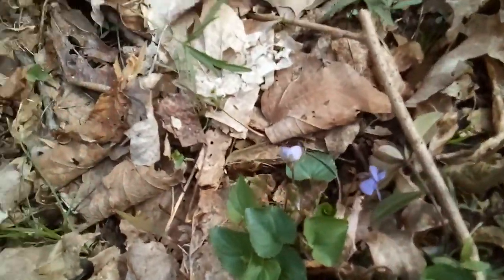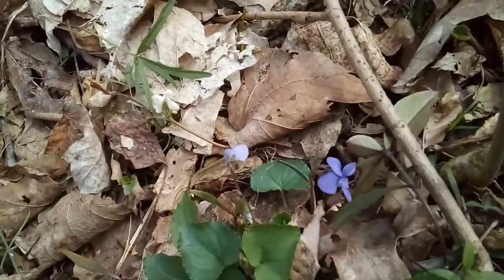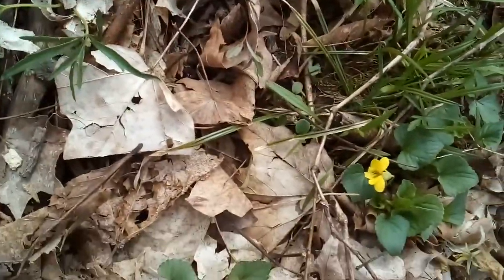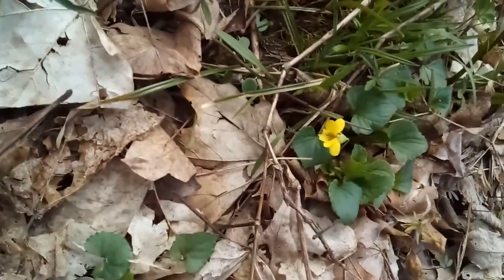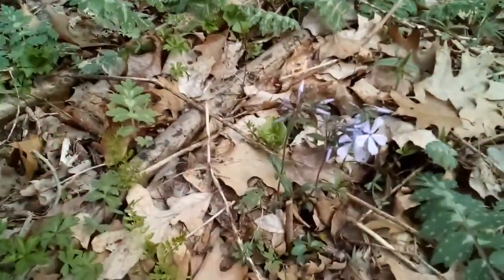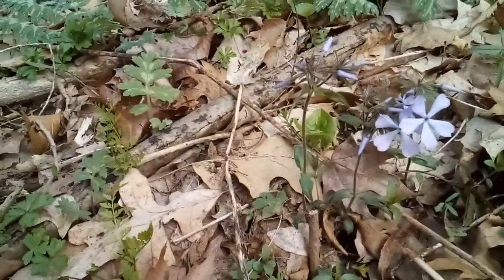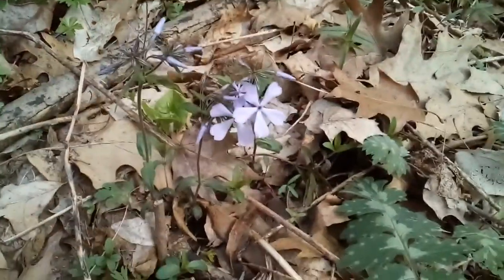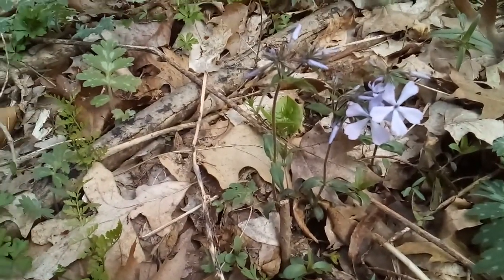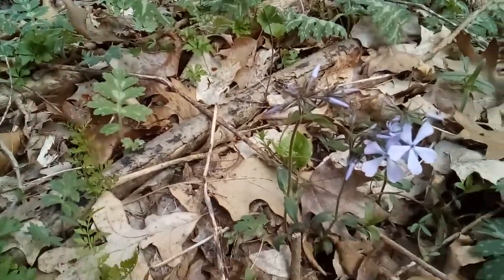Here we have a little violet, a wild violet. Beautiful purple little flower, also very, very small. You have to be careful where you're walking. And here is a little yellow flower, another spring flower. And look, we found a wild phlox. It's purplish, and it also kind of looks like a star. You can buy these in the store as well, and people grow them along hillsides a lot of time. They like a lot of shade.